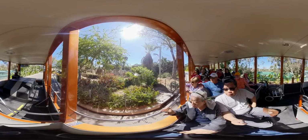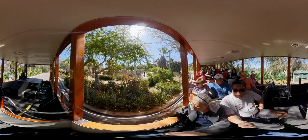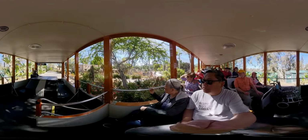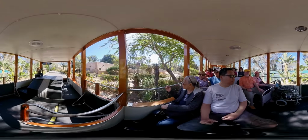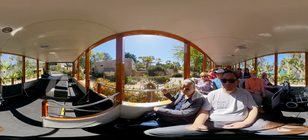Now that tapir is actually pregnant. So that's why she's hanging out back there. She's spending some time just chilling out, not being bothered by anyone else. She needs all the me time that she can get right now. So again, very exciting that our tapir is pregnant right now.